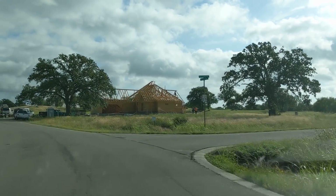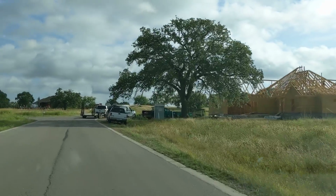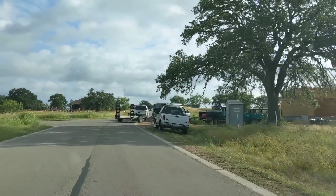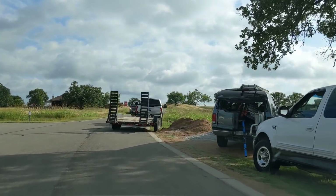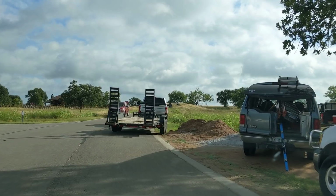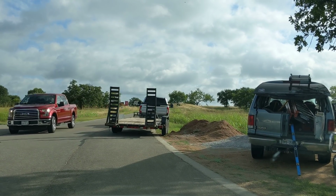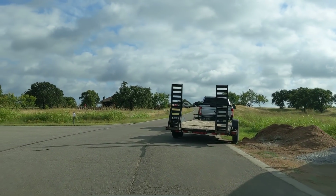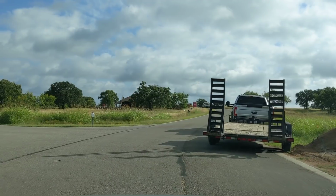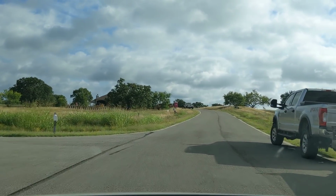Hey, yo. Building a home, babe. Building a home. Who's building this home? Here, let's see if I can get the builder's name. I'm glad I was looking and saw that pickup coming there, because he sure didn't slow down. There's another one going up over here, but it doesn't show. Usually they have a sign that shows the builder's name. Doesn't show it.